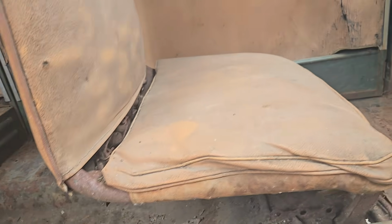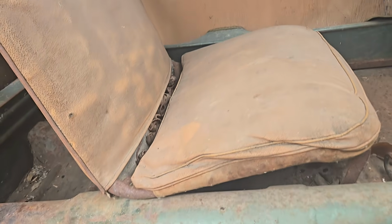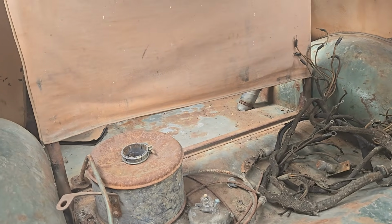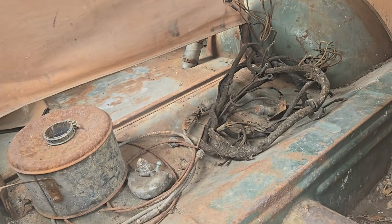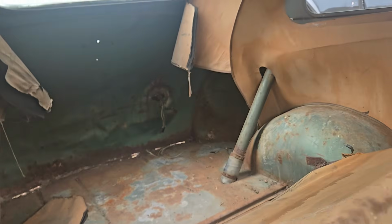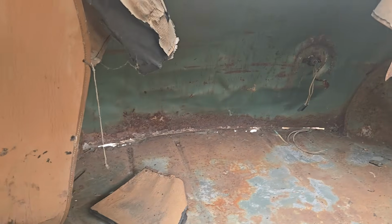The fold-up seat is not bolted in anymore, but this is an original seat. You can tell by the fabric that's on it, I believe that's original. But unfortunately, we are missing the passenger seat, and the lower portion of the bench in the back is also missing. This is not accessible from outside the trunk. You would drop the seat down, and that's how you would access your storage compartment at the back. And you can see a little bit of daylight back there.